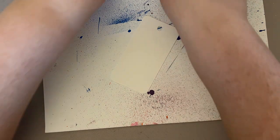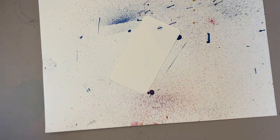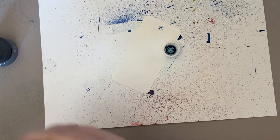Okay, I'm so out of sorts. I forgot how to do this. Okay. This is a really pretty, like, bluish gray color, sort of. It's interesting.